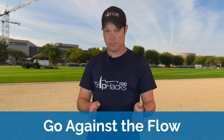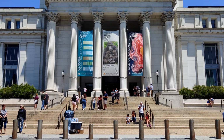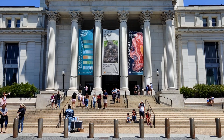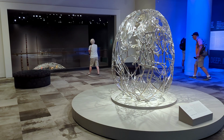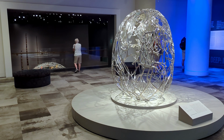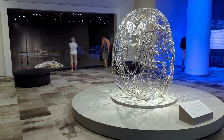Tip number 7 is for the early birds. Go against the flow. Most museums in Washington, D.C. open at 10 a.m. A few a little bit earlier, and a few a little bit later. If you like to get to the museums as soon as the doors open, and you don't have particular exhibits that you care about more than others, then start with the exhibits that are farthest away from the door. This might mean going up to the top level or going to the far back or sides of the museum. Studying a museum map, even for a few minutes in advance, can help you figure this out.